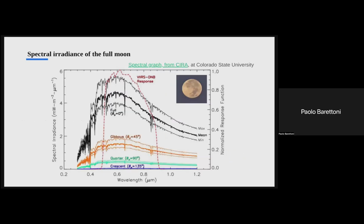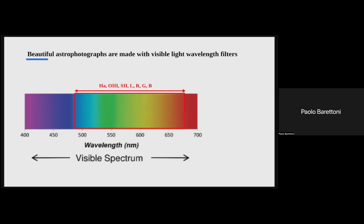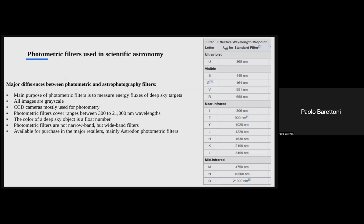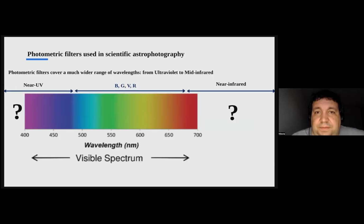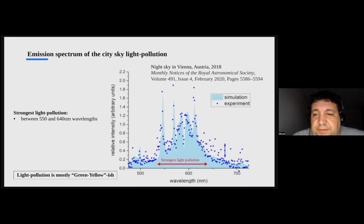Sorry, Nicola, your chart shows up to 700 nanometers, and instead the filter you are using is 800 and more. So that means that at 800 and more, the pollution is low or close to zero? Yeah, so if you look at the light pollution spectrum, when I use the I filter, we are beyond 700 nanometers. So we are always in the very right end of the light pollution spectrum.